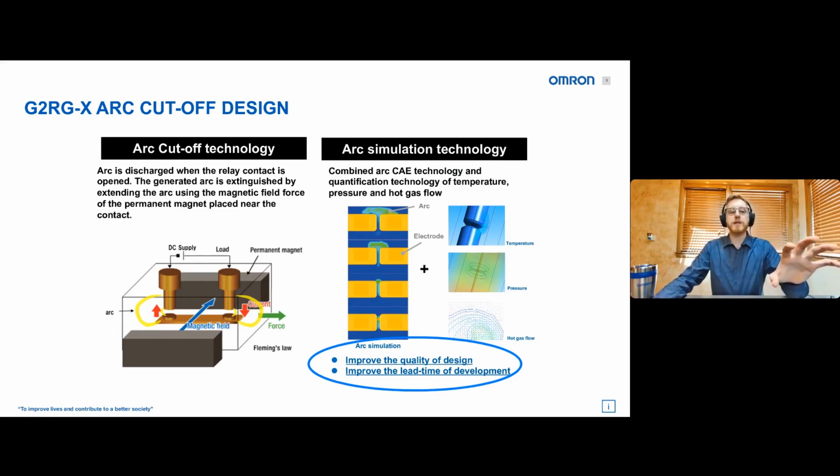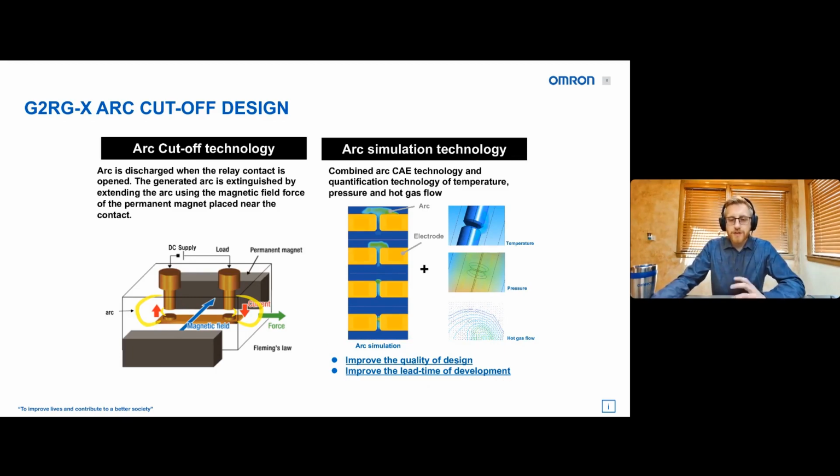So we started using this for our DC relay technology, and all of the new DC relays will include this simulation technology. So we're confident with the product we're releasing to a higher degree, and they will come to market quicker than they previously would with just guess, test and revise, almost. There is a quick video that I do want to show that just shows you that arc being born and then that arc being stretched, and then it'll just be diminished. So let's take a look at that.